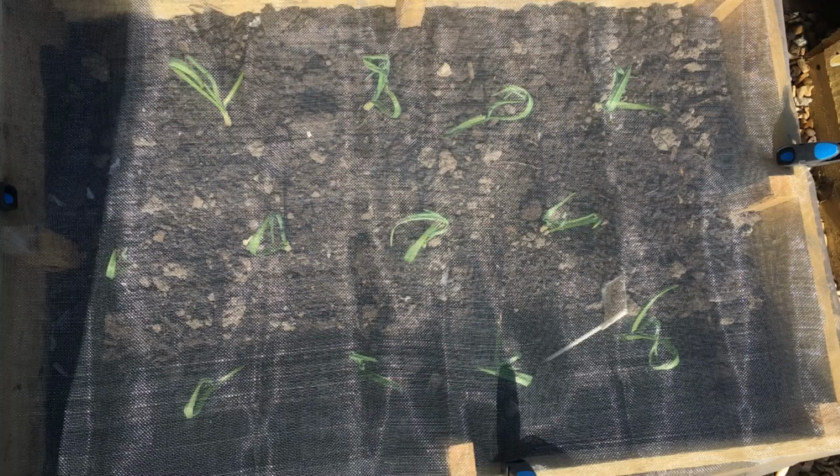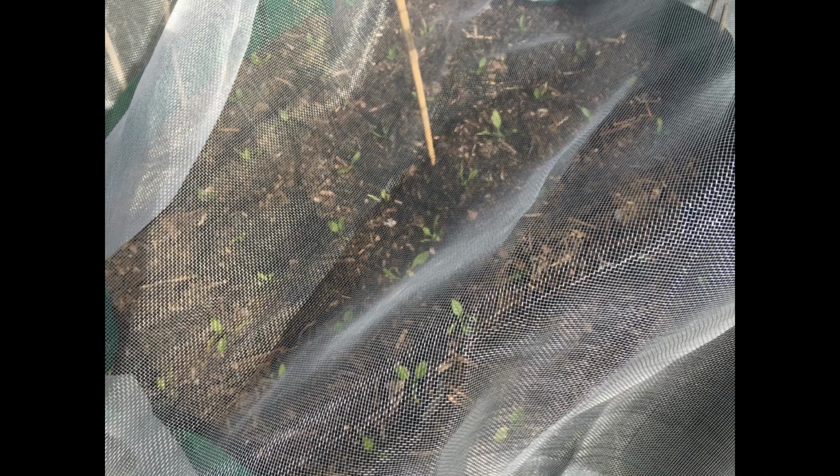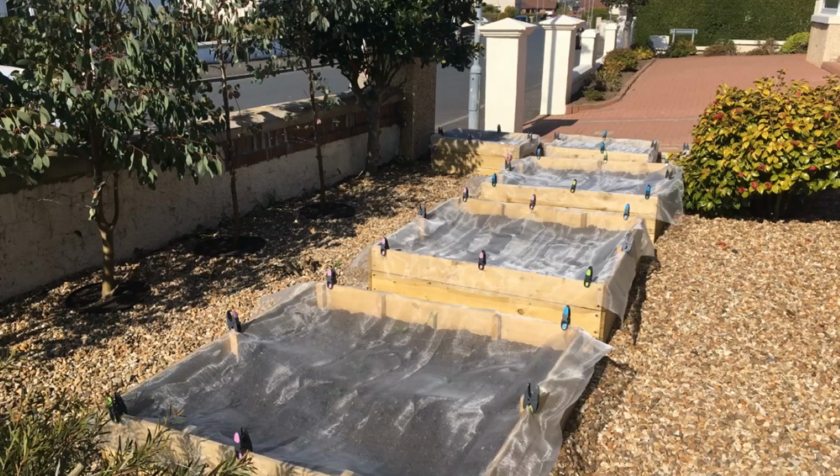These are my garlic, my onions and my spinach and kale bed. I've discovered it's not just Google who can help. Once I'd put my raised beds on the front of the house, I've been getting lots of informal and delightful advice from some of my neighbours.